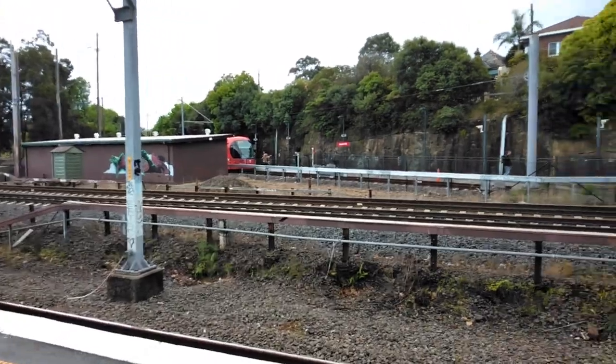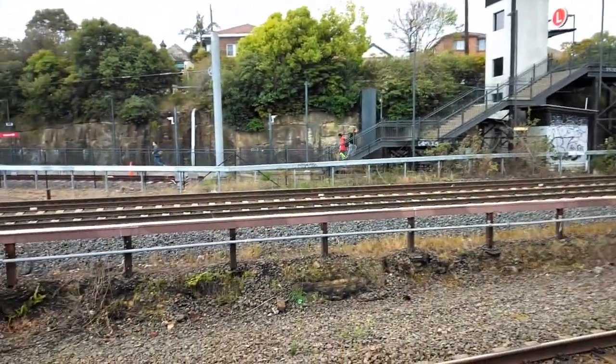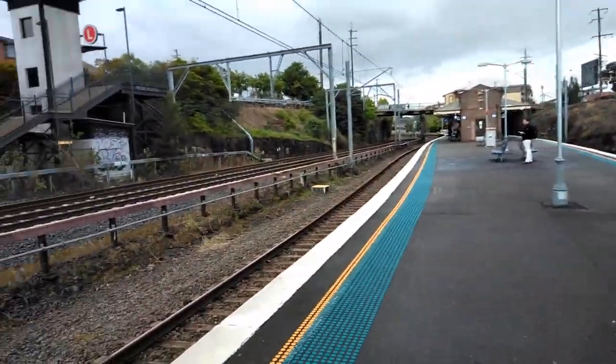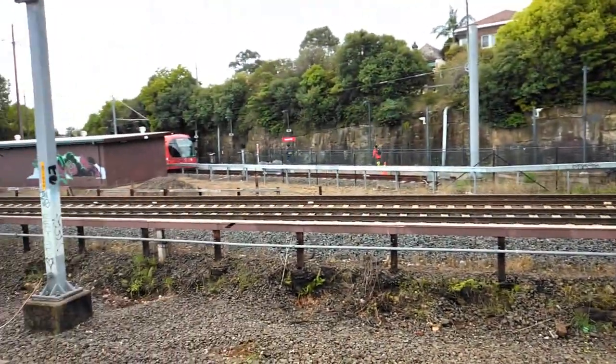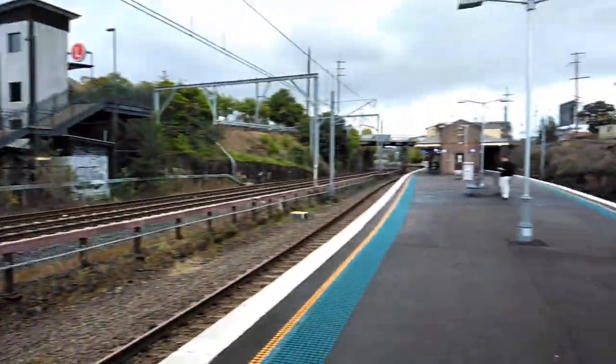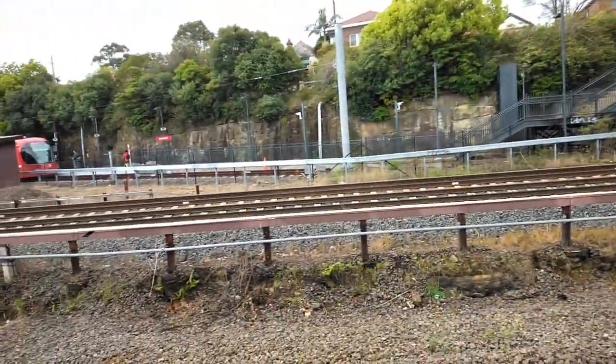Just over here, we have the light rail terminus of the Sydney light rail. Only thing is, it's nothing direct. You have to get out of the station, walk across down the street, then back down again. It's not the best design you could have done. But yeah, that's how they designed it, I guess.